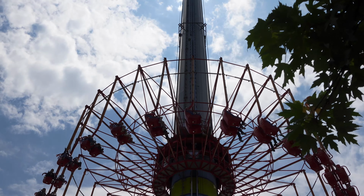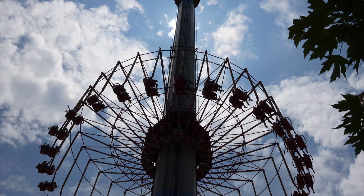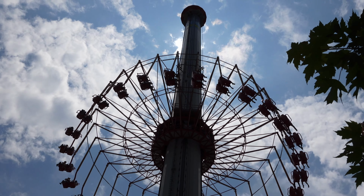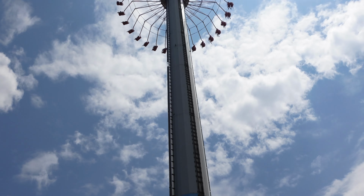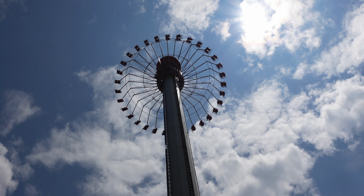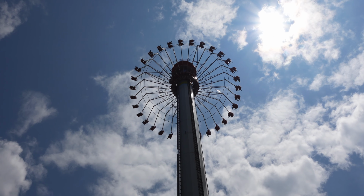Y'all, I have ridden a lot of crazy stuff in my life, but I am terrified of things like this, where you just kind of dangle in midair. Not my spiel. Yep, I don't think I'll be riding this. This thing is 301 feet tall. Oh my gosh. See, the Fury's actually taller than that, and I've ridden the Fury a bunch of times. But you're not just dangling in a chair like this.